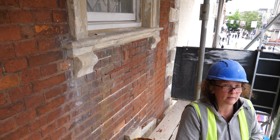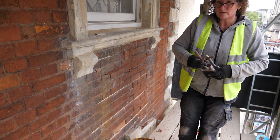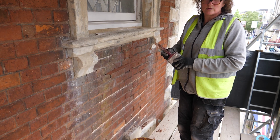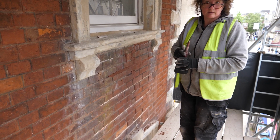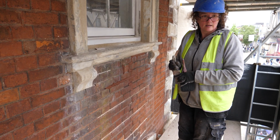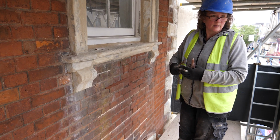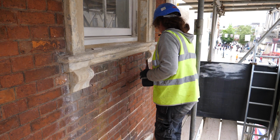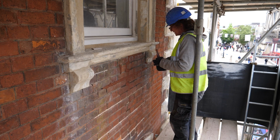So is this a very common technique in Gloucester? No, it's quite rare in Gloucester because most bricks are quite well done. If you see the neighbouring buildings, they're quite modern. A lot of it was timber framed and rendered anyway. So there's not many old brick building facades left. Yeah, it's quite rare.